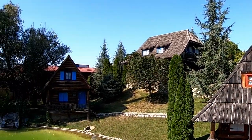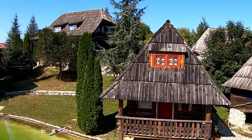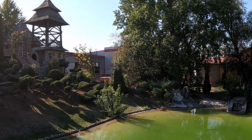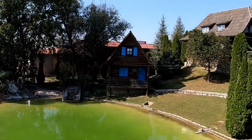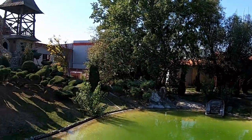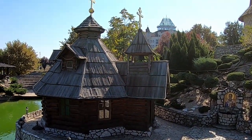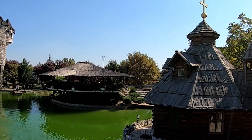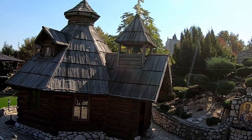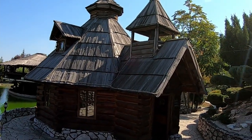It's a true little village. And as far as I know, you can rent all of these little buildings to stay overnight in this environment, if you want. And I don't think it's even expensive to do so. They should be really reasonably priced. Maybe I can find out what the cost is of staying overnight in one of these little huts. I want to say huts.